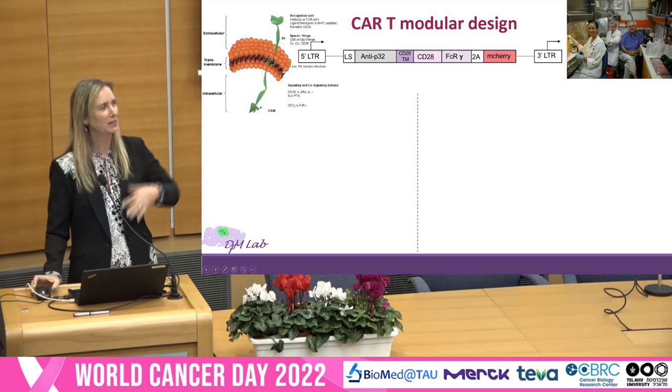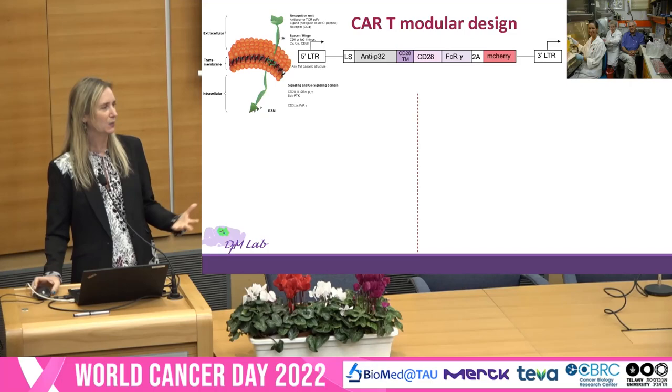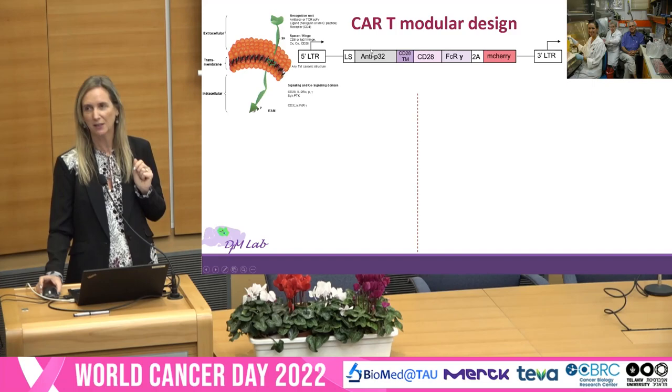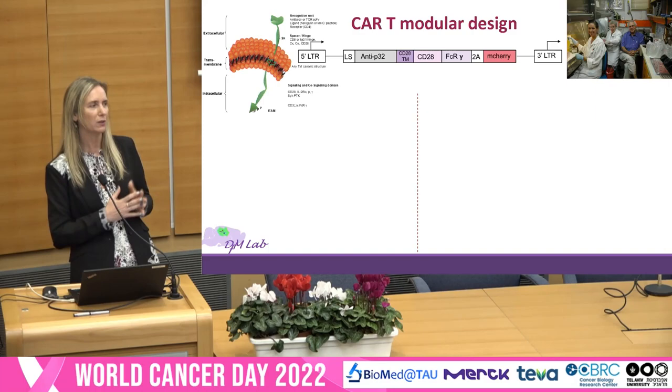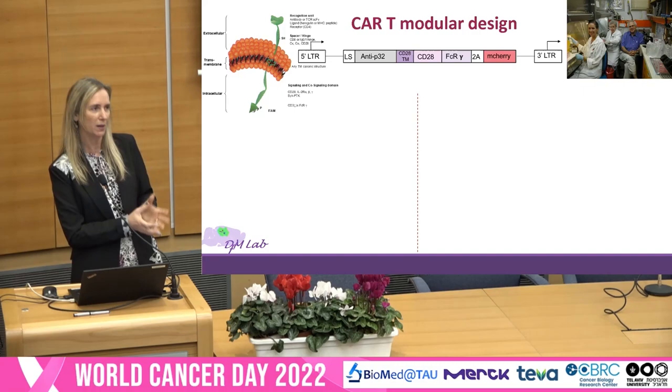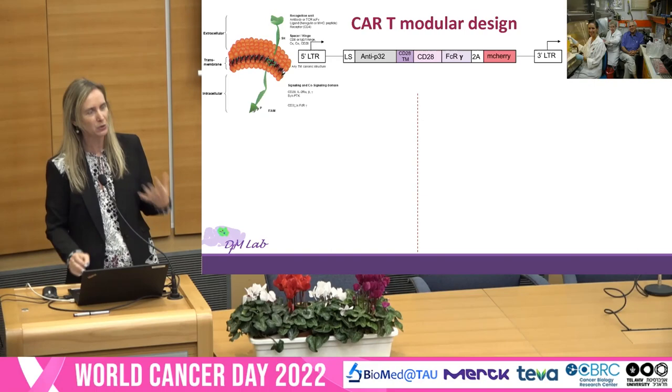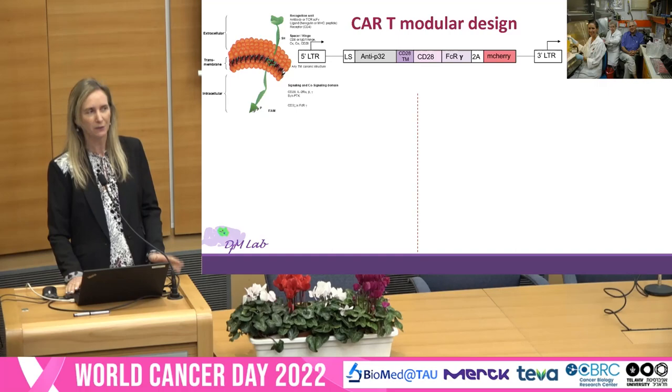So, of course, the idea was to design a second generation CAR T, where we are now using an antibody, a single chain scFv, to target P32. And here I'm going to show you two different models. We always work in parallel with a murine system and also a human system. Why? Because all of us sitting here working with mouse models always get the question, what is the relevance for the human disease? So we are working in parallel to show you that indeed, and we were also lucky that this antibody recognizes both the murine P32 as well as the human P32.